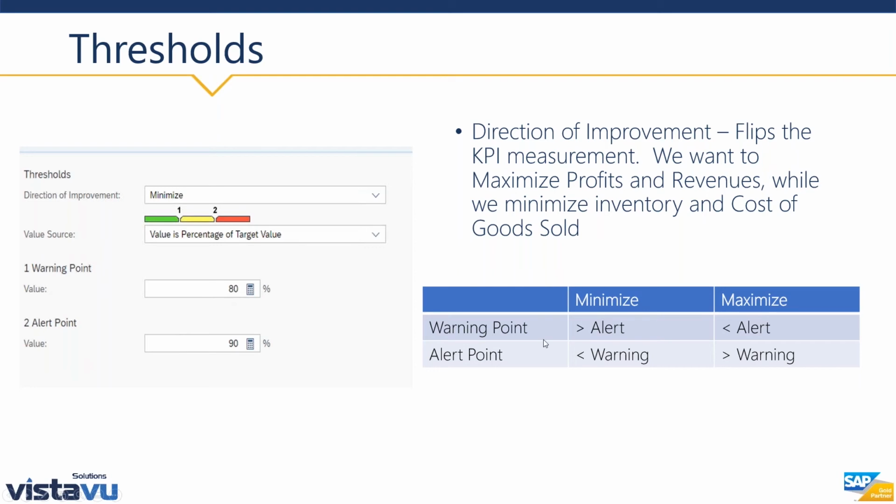For me, I always have trouble figuring out the warning points and the alert points in here. So I put this documentation in for when you're trying to minimize something. If it's greater than the warning point, then it'll give you the alert. For the alert point, if you're minimizing, you want it less than the warning sign. For the percentage points of when you want it greater or less, there's a checkpoint in there that you can always check, and it'll tell you where you want to be.